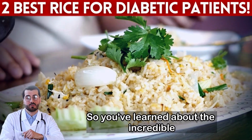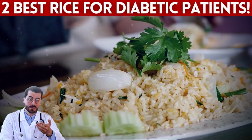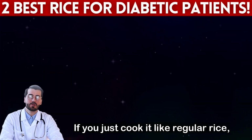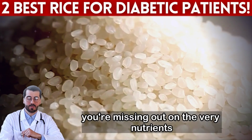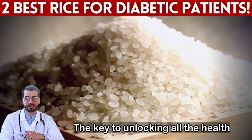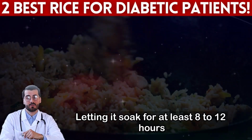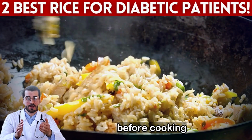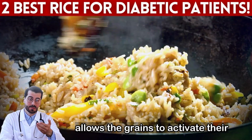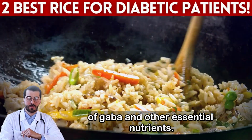So you've learned about the incredible benefits of GABA rice, but here's the part most people get wrong: cooking it properly. If you just cook it like regular rice, you're missing out on the very nutrients that make it so powerful. The key to unlocking all the health benefits of GABA rice is the soaking process. Letting it soak for at least 8 to 12 hours before cooking allows the grains to activate their germination process, increasing the levels of GABA and other essential nutrients.